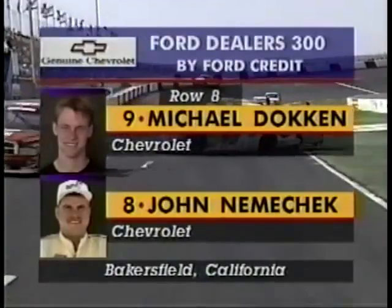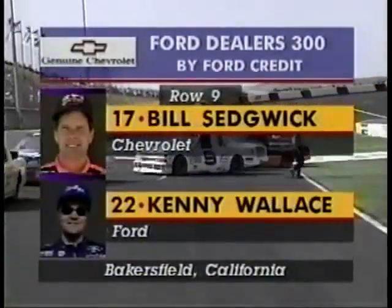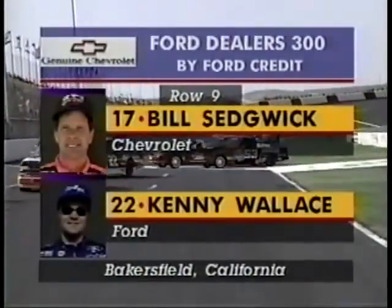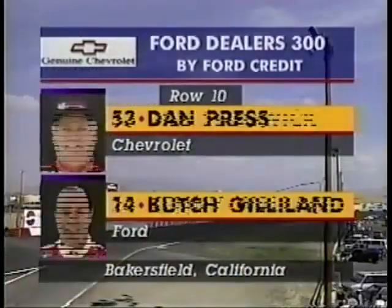Michael Dokken and John Nemechek will be sharing row number 8. Bill Sedgwick and Kenny Wallace. Kenny is the only NASCAR Winston Cup driver on hand here. Everybody else, with the exception of you and me, Larry Mac, has taken this weekend off.